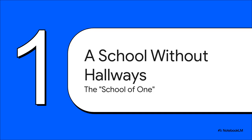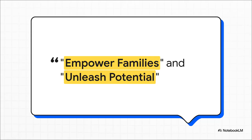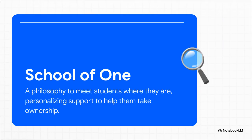All right, first up, a school without hallways. Now, this isn't just about the physical reality. It's the jumping off point for their entire approach, which, as we mentioned, they call the School of One philosophy. You see things like empower families and unleash potential, and it's easy to think it's just educational jargon. But this really gets to the emotional core of the system. It's a promise, really, a promise that every student is going to be seen and supported, even if it's through a screen. So what is this School of One, really?